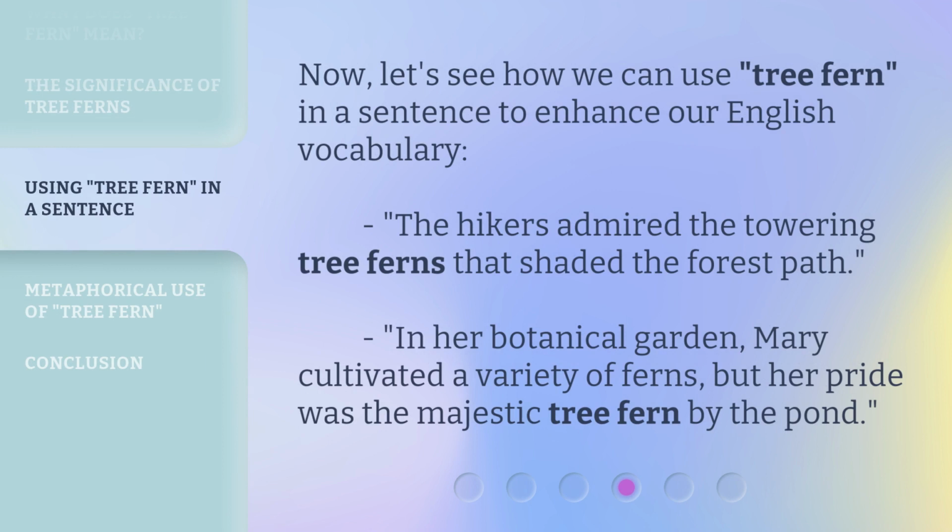Now, let's see how we can use tree fern in a sentence to enhance our English vocabulary. The hikers admired the towering tree ferns that shaded the forest path. In her botanical garden, Mary cultivated a variety of ferns, but her pride was the majestic tree fern by the pond.